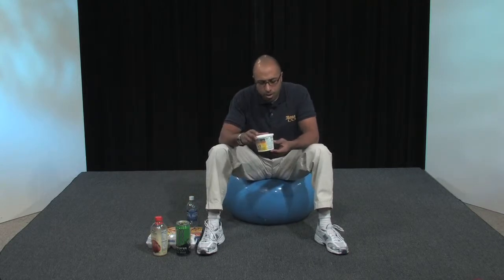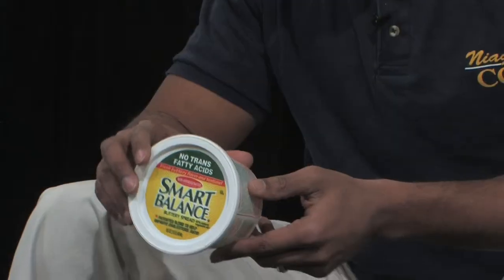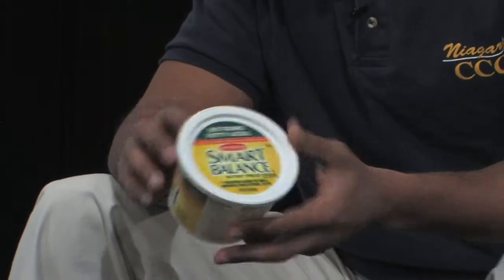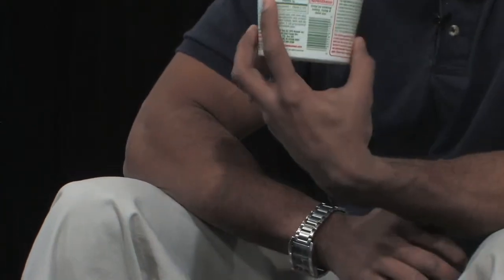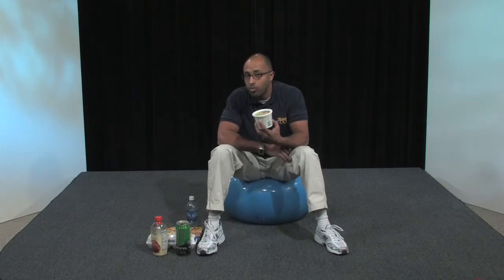Another great example of fats is this product. The difference here is that there are very, very few saturated fats. Like I said, fats can be good for us, but we have to watch out what kind of fats we don't take in and what kind of fats we do take in.